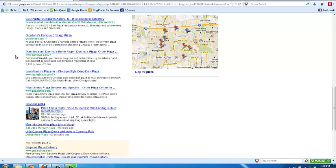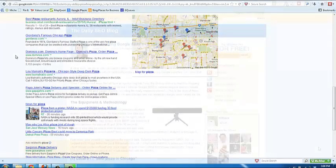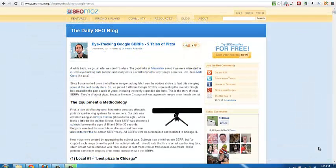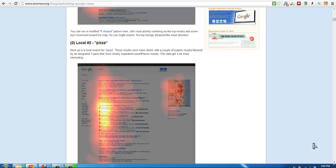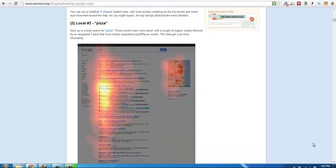Now, before I move on to the next topic, I do want to show you one more thing. SEO Moz is a really great source of information when it comes to search engine optimization. And in this article here, they explain how they did a study on eye tracking when it came to different search results. So keep in mind here that they are only tracking eye movement, they're not tracking mouse movement, and they're not tracking mouse clicking. So I'm going to scroll down here to the second image where they searched for pizza just like we did. And here you can see that people's eyes are most naturally drawn to where the red flags are, not down below where there's organic listings.